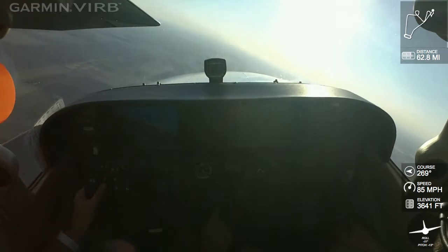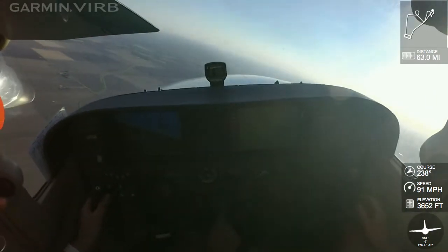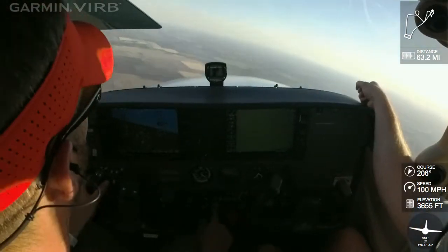Even a 30-degree bank seems steep to me. Yeah. But you've got this big glare shield, so it looks different. It's a different presentation than your Cherokee. So there's the airport right over there in the haze.